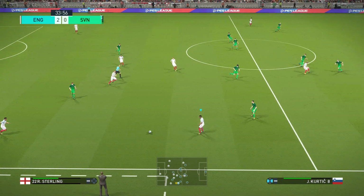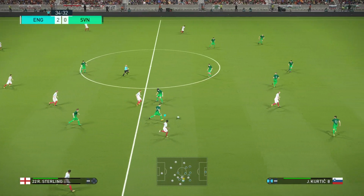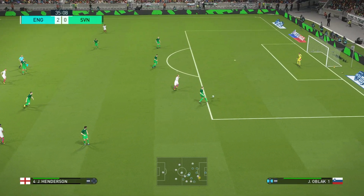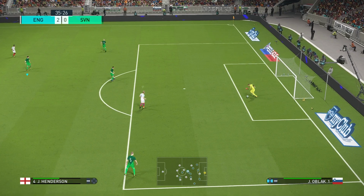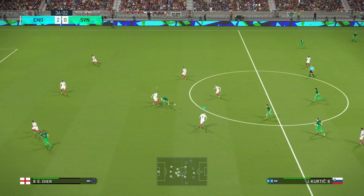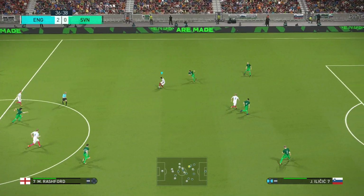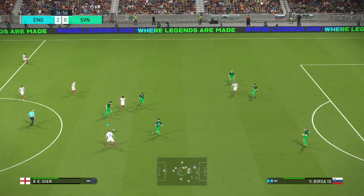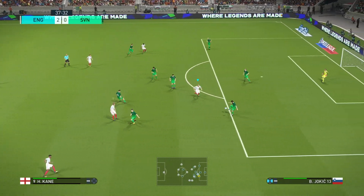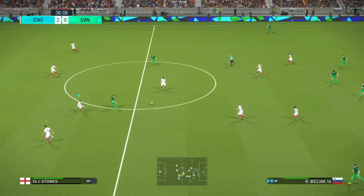Kyle Walker. Jordan Henderson. And it's Sterling. Looks like a good ball through. Cuts it out. Rashford, Dyer, showed plenty of zest in getting to the ball, but couldn't quite sort it out.